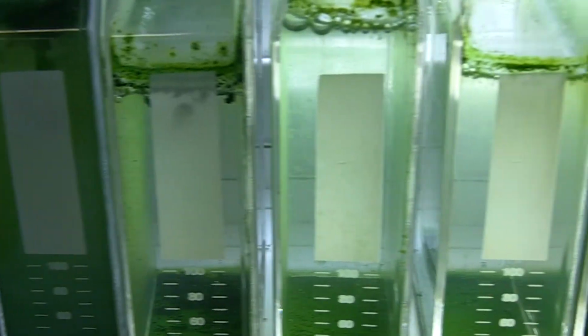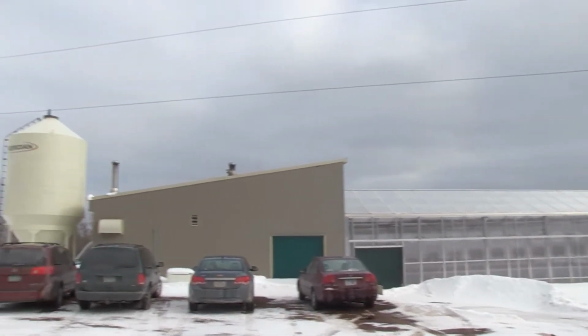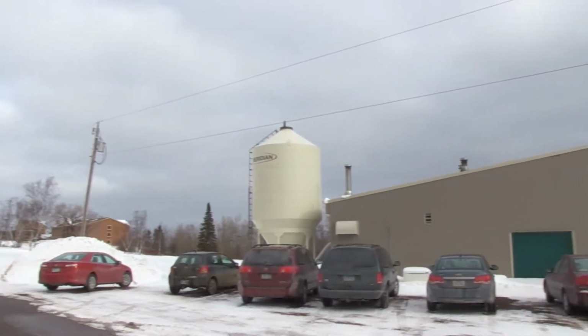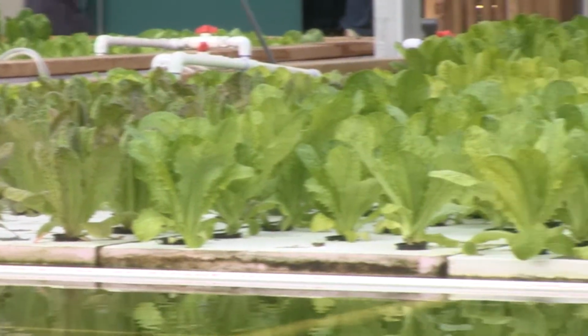The fish and produce are harvested and sold locally. The algae will be harvested for oil production and fish feed. Victus Farms is the first research project to incorporate all three of these systems. It is also a completely sustainable operation.